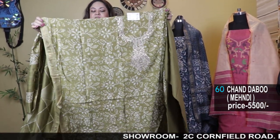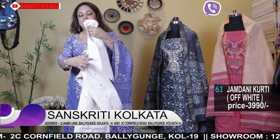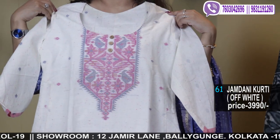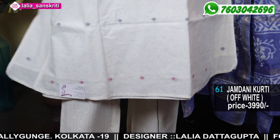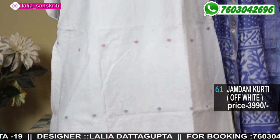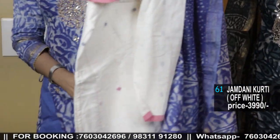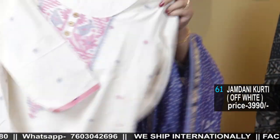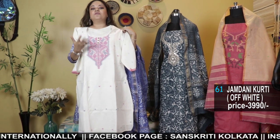Very rich, ideal for party wear, suits ke liye bahut acha hai ye sab. Very traditional. Also we have these ready-made jamdani kurtas for women. Many more pieces available, different colors, different design. This is stitched, side slit open, these are stitched ones. And the price is 3990 with lining, size 40-42. And we have more color options in this.